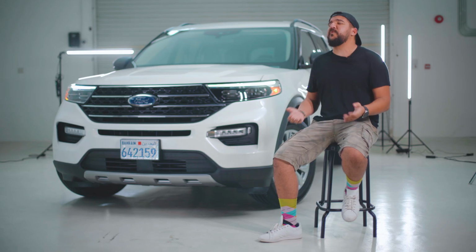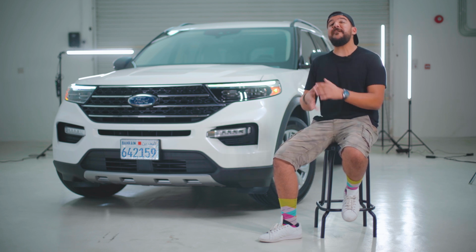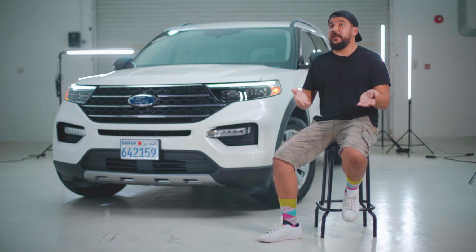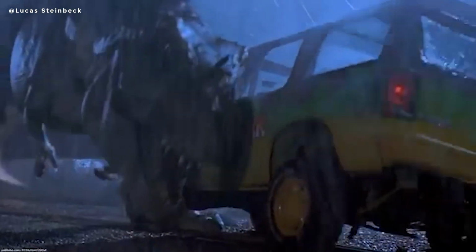The original Explorer was so successful that it outsold its American counterparts as well as completely outsold every single imported SUV combined. And it was liked so much that they put it in a Jurassic Park movie where the T-Rex found it really scrumptious.